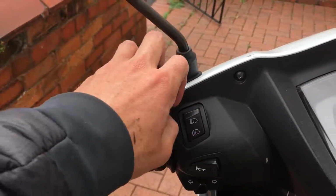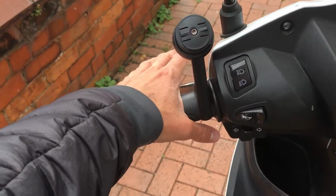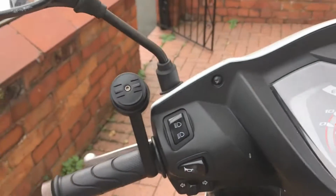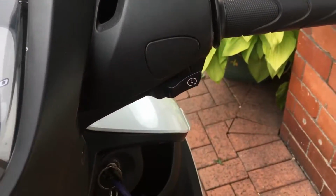This is a little doodle here, I've got my GPS, I'll attach that later on. On here is the little start button, but if I press it, it won't start, because to start, I have to hold down this and also press the start button. Give me a sec. Now it started because I pressed down the left brake and also the starter.